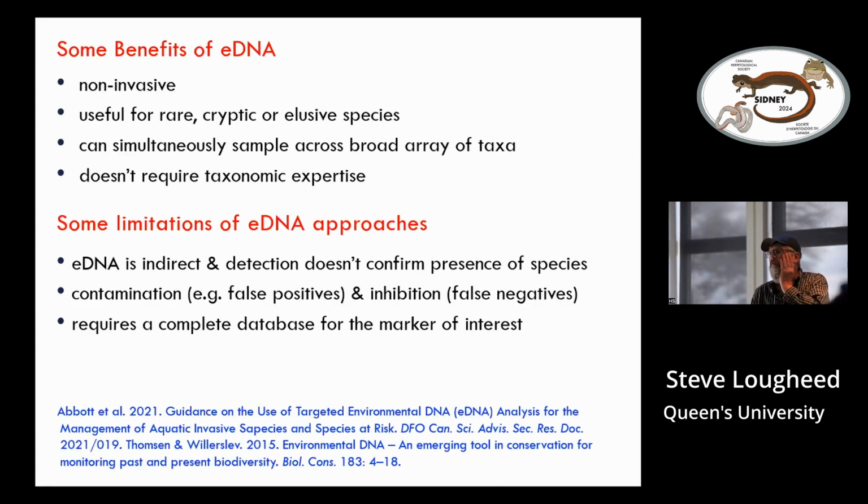So very quickly, some benefits of environmental DNA. It's non-invasive. So if you're studying a species at risk and you design a well-validated environmental DNA tool, and we're doing this for a whole host of species at risk, it's incredibly powerful. It's useful for rare, cryptic, or elusive species. So if you're trying to do very broad-scale, geographically intensive surveys, and you're trying to find a needle in a haystack, this might be an interesting way to go. Or if something is incredibly cryptic with respect to its life history, then you might be able to use this as a tool. You know, imagine Sicilians, for example, that you might not be able to easily detect, but maybe you could detect their eDNA presence. It can simultaneously sample across a broad array of taxa. It doesn't require taxonomic sampling.